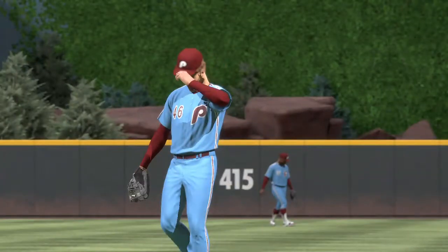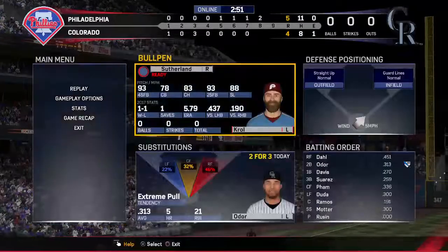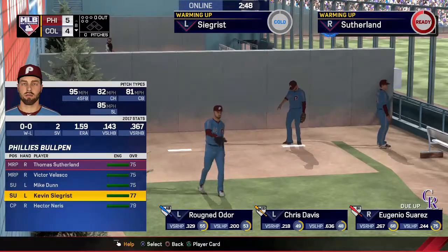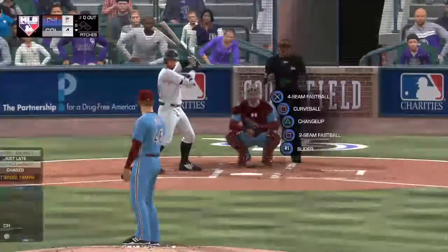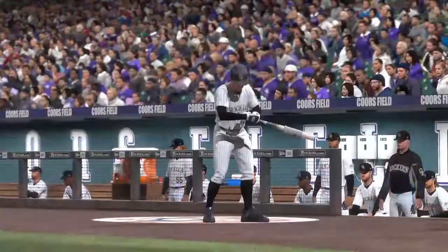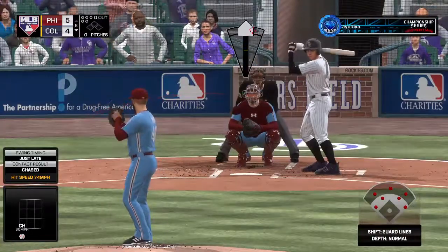Ian Kroll is on to pitch out of the bullpen in the bottom half. Number 46, Ian Kroll. Now a left-hander up and throwing in that Philly bullpen. DJ LeMahieu will pinch hit here, and he's the potential tying run.